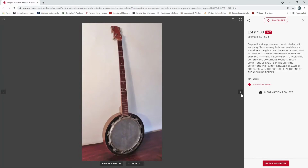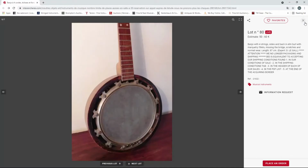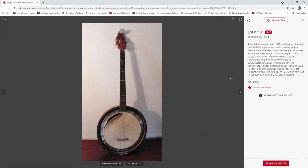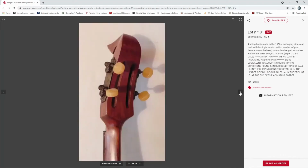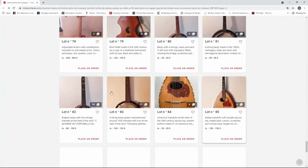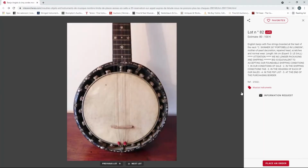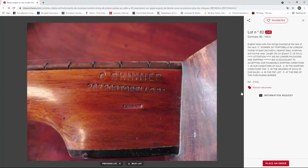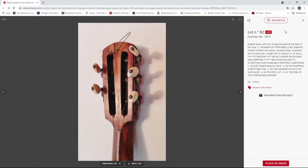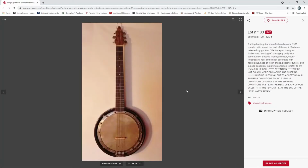Banjo with 4 strings. Four-string banjo made in the 1950s. English banjo with 5 strings. C. Skinner, Portobello Road, London. Quite a lot of pictures there. 6-string banjo, manufactured around 1930.